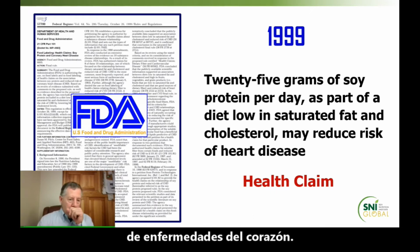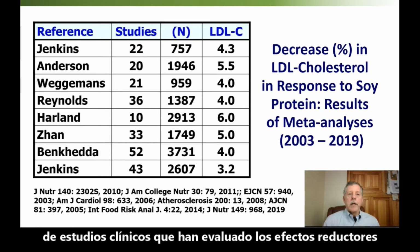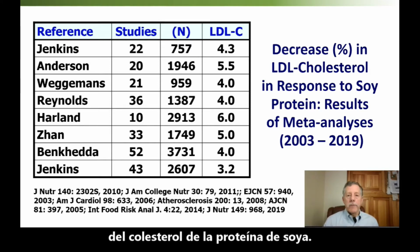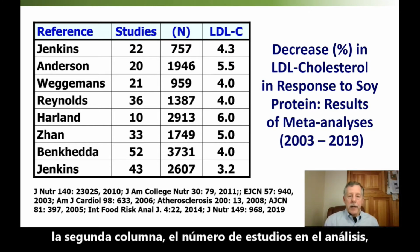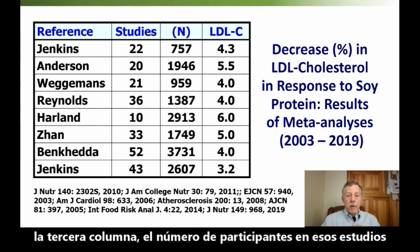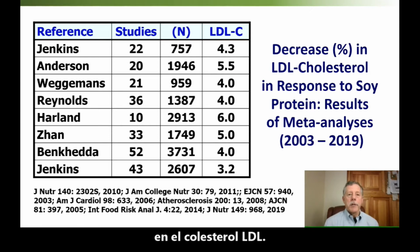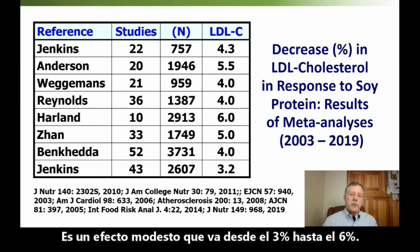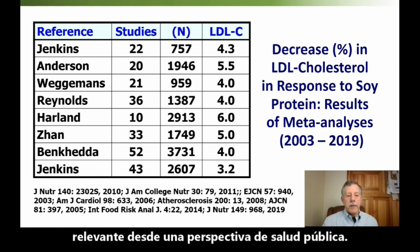Here we have a summary of the results of meta-analyses of clinical studies that have evaluated the cholesterol-lowering effects of soy protein. So in the first column, you have the author, second column, the number of studies in the analysis, the third column, the number of participants in those studies, and then the fourth column, you have the average reduction in LDL cholesterol. It's a modest effect ranging from about 3% to as much as 6%. But even though it's relatively modest, it's still quite relevant from a public health perspective.